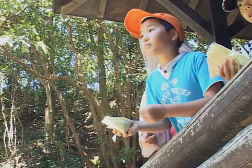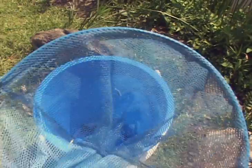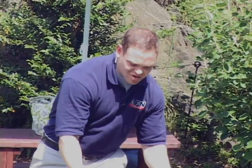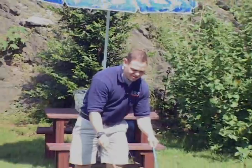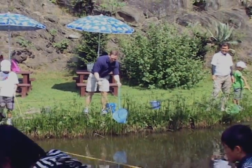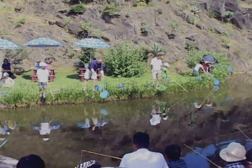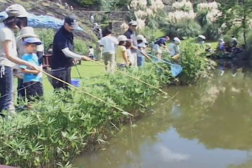But even as impressive as some of these animals are up close, there's still even more you can do than just feed them. You can catch them. How about that? Another thing you can do here at the biopark is fishing for crawdads. I've fished for crawdads in the past, and usually it's just flipping over rocks and grabbing them with your hands, but this is pretty cool.